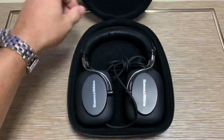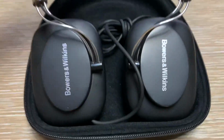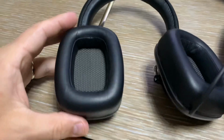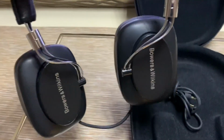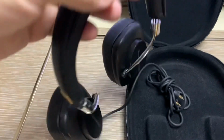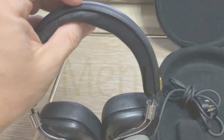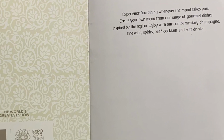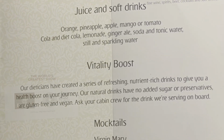Now here's a look at the headphones that are provided to first-class passengers in Emirates. They're very high quality, Bowers & Wilkins. Previously I mentioned that I was exhausted. Surprisingly, I was able to get 8 hours of sleep and didn't wake up until we were over Iceland. That's a true testament to the comfort of the seat. Obviously, when I awoke I was quite hungry, so let's take a look at the menu. Remember, you can pause the video at any time if you need more time to read it.